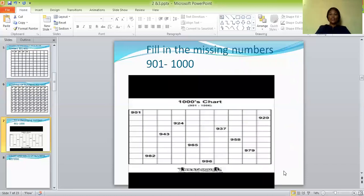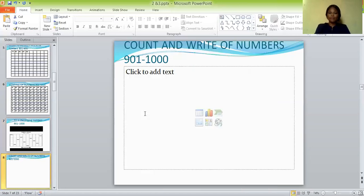This is your work to do. You are to fill in the missing numbers. You are to fill in what? The missing numbers. Mommy can assist you with this in drawing the lines, but make sure you count and write and fill in the correct number. I know that you can do it. Tell yourself, I can do it. Yes, you can do it. Brilliant.